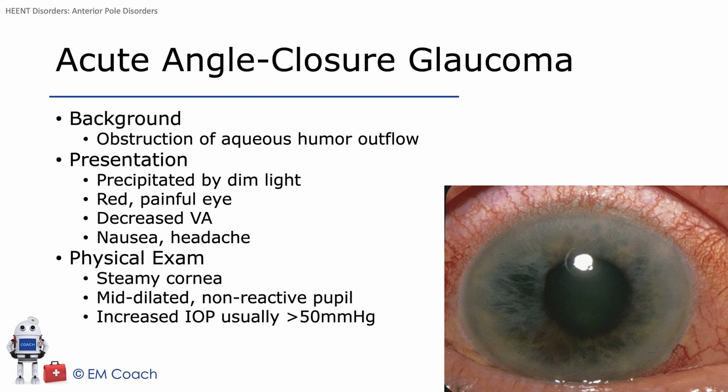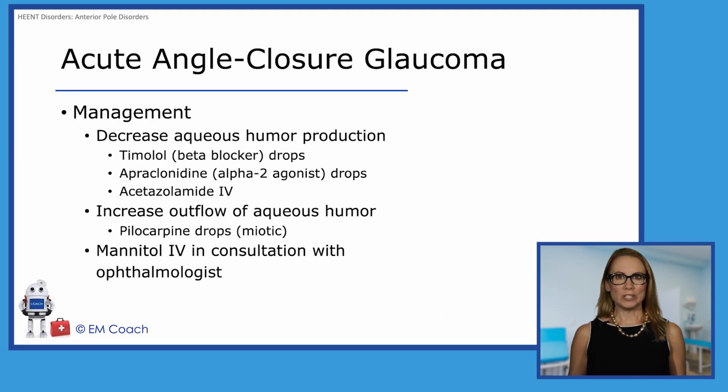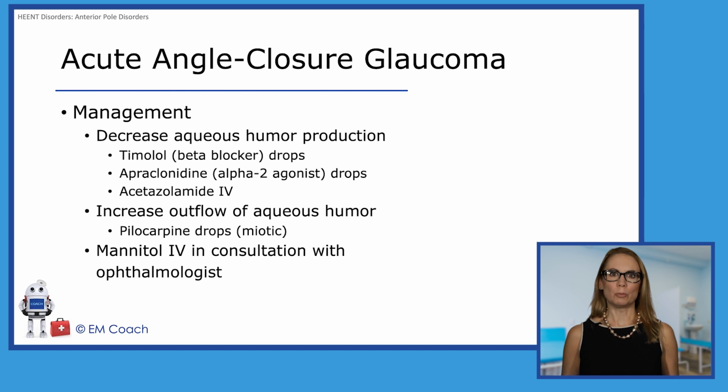On physical exam, you may see a slightly steamy cornea, that mid-dilated non-reactive pupil, and if you measure the intraocular pressure, which I highly recommend you do, it will often be elevated, sometimes very high, over 50, and normal is under 20. The first thing you want to do is decrease the aqueous humor production.